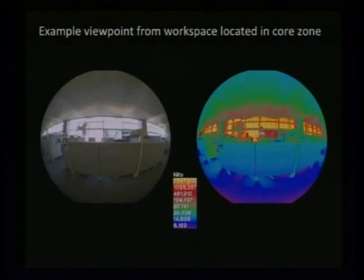This is just a little closer view of that same view. So this is the kind of typical core view for occupants in the center of the building who are looking out through the northwest facade.